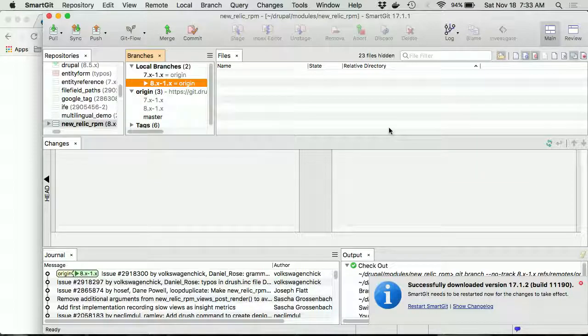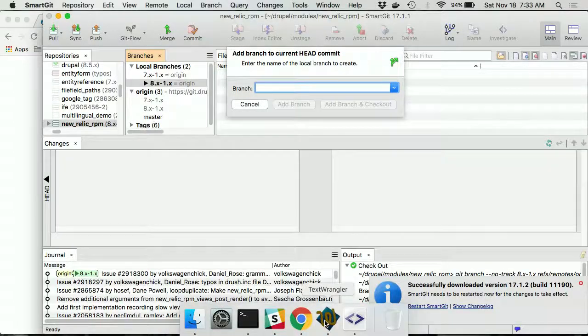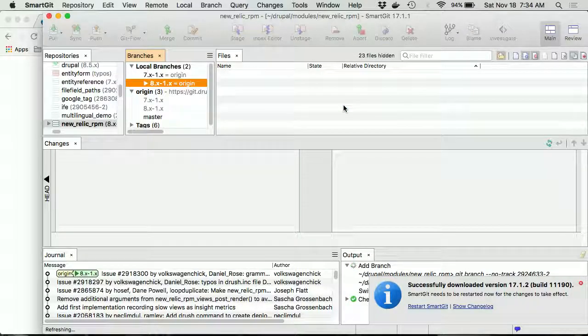Okay, so we have a version of the project that we got from Drupal.org, and we want to make changes. So we're going to create a patch. We're going to have what the project looks like now and what the project will look like afterward. And a patch is basically the differences between the two. So we're going to make a new branch. And we're going to base the name of it off of the node number that we had when we created our issue and the comment number. So we're going to check it out.